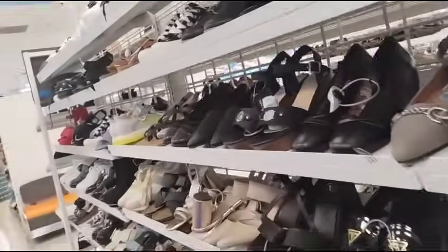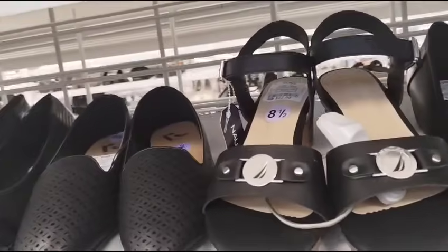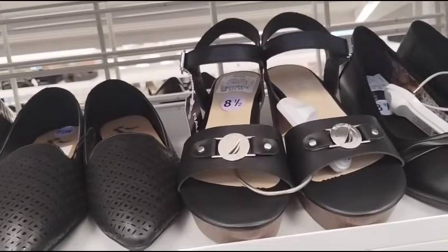Alright, we'll come back and we'll do all the shoes and all the funsies. This is cute. This is Nautica for $22.99.